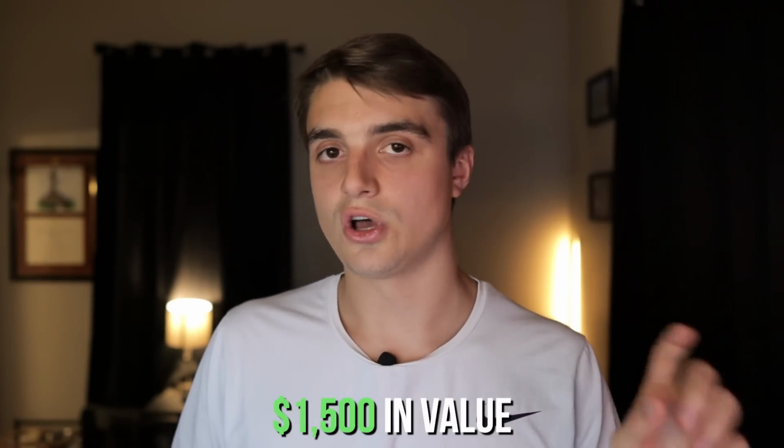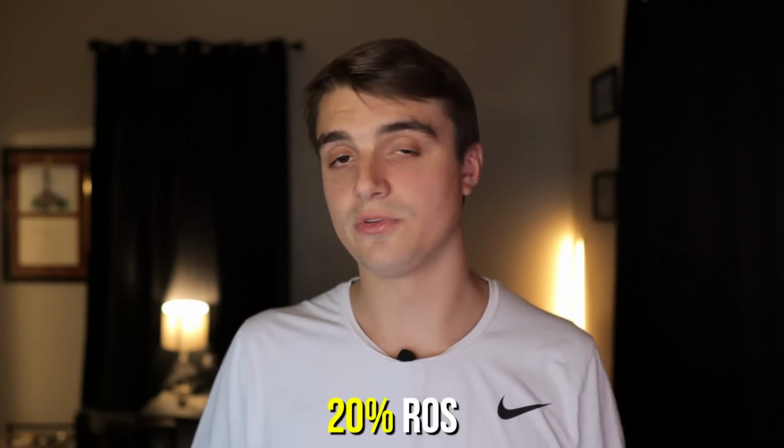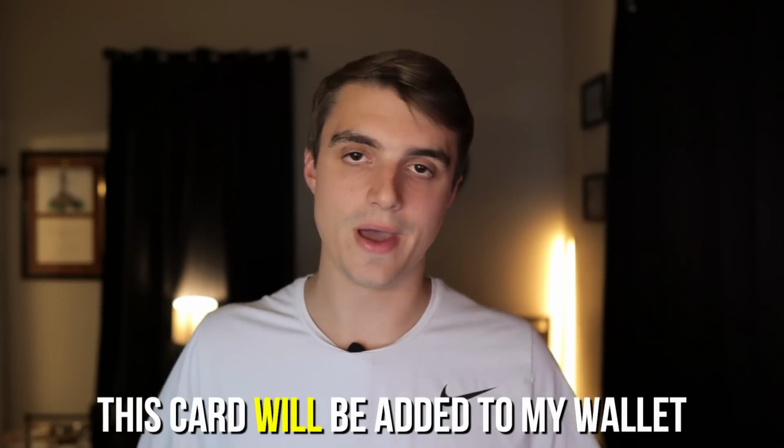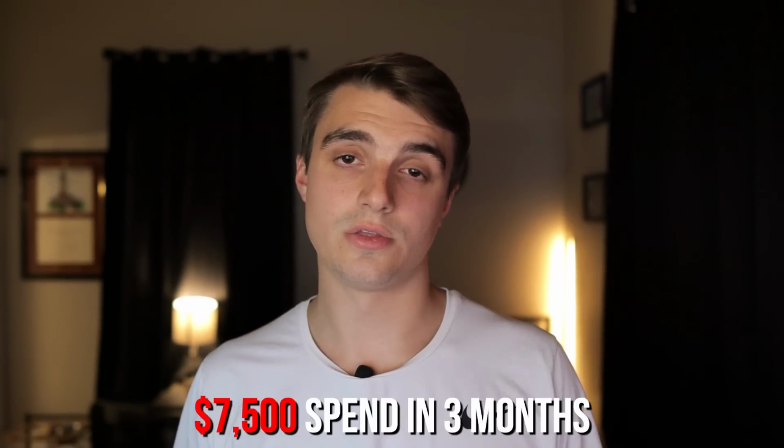Now, valuing those points again at 2 cents per point, that would give me $1,500 worth of travel value. So the return on spend there, if I went with the travel route, would be 20% return on spend. And with that welcome bonus and those earning categories alone, this card is going to be added to my wallet in 2023 no matter what. It covers multiple categories that my other cards don't, and it's a card that I'd love to be able to use in my arsenal. However, it does come with a pretty hefty spend requirement of $7,500 in 3 months of having the card.